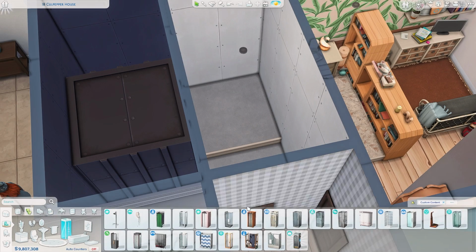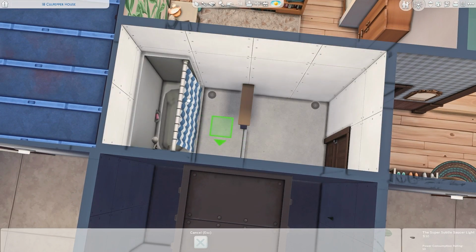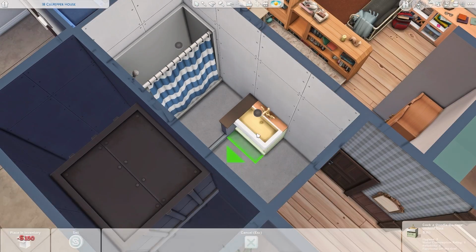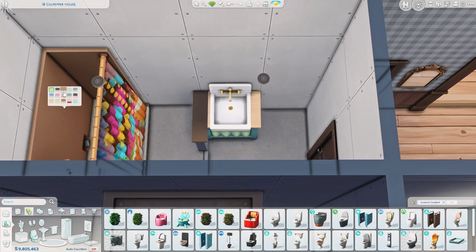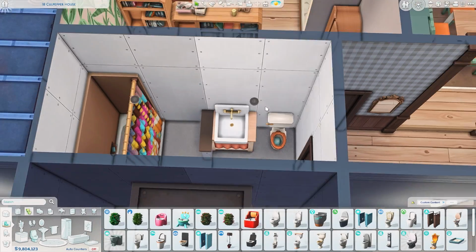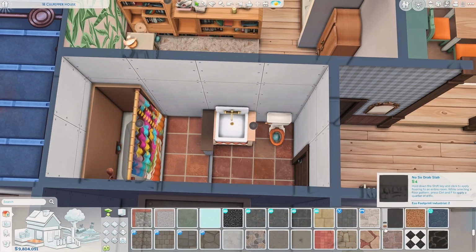And then the last room that we're decorating is the bathroom, which is just the bathroom, super simple, nothing special going on out here as per usual when it comes to my bathrooms, just because I don't care for them. I think they're boring to decorate. But I did raise the shower stall on a platform.